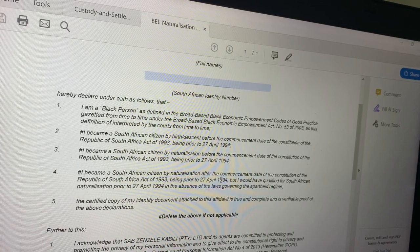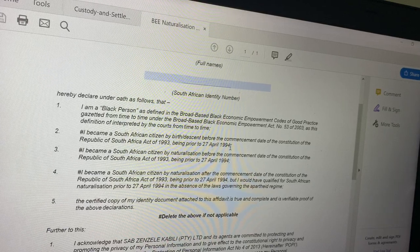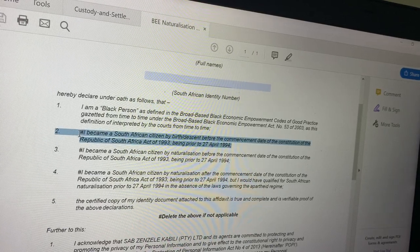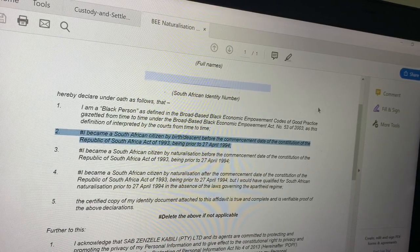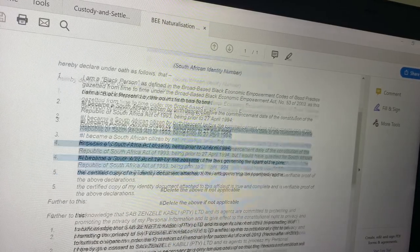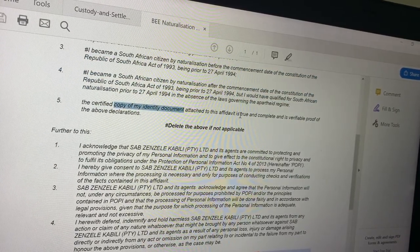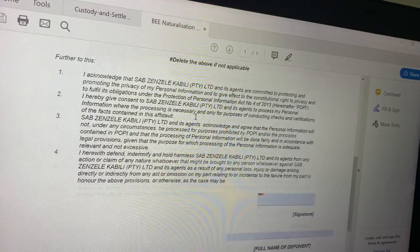And there's a second option for naturalization. Anyway, that's not important to me because I'm a South African by birth. So this you must delete. You can take a pen and cross over, and then you keep this one because you're saying you have a copy of your certified ID.